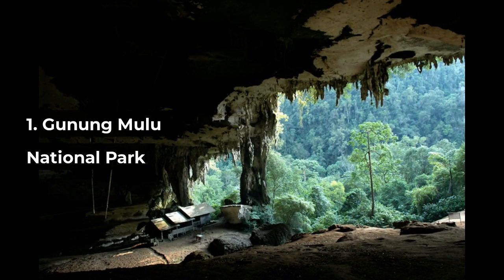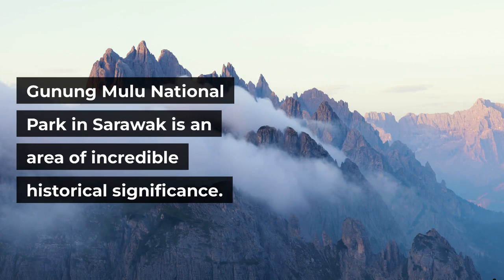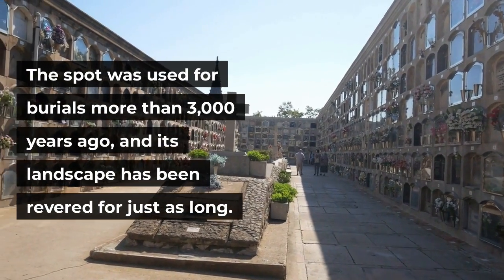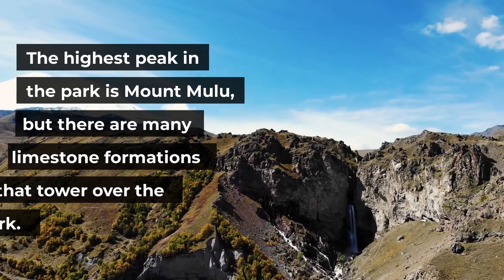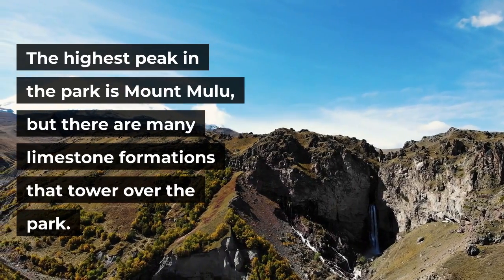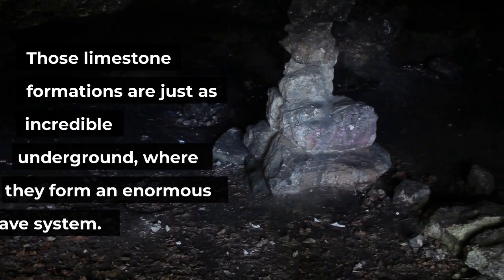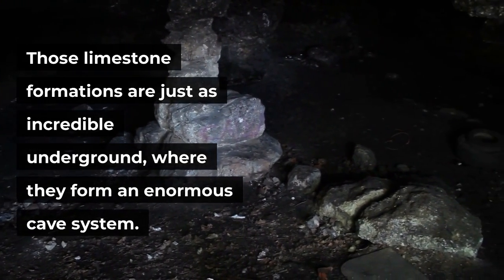1. Gunung Mulu National Park. Gunung Mulu National Park in Sarawak is an area of incredible historical significance. The spot was used for burials more than 3,000 years ago, and its landscape has been revered for just as long. The highest peak in the park is Mount Mulu, but there are many limestone formations that tower over the park. Those limestone formations are just as incredible underground, where they form an enormous cave system.